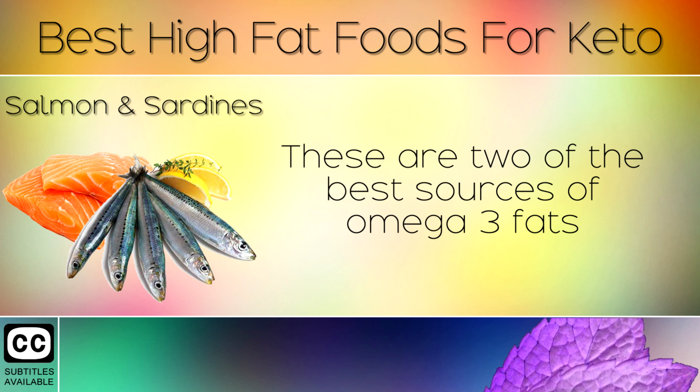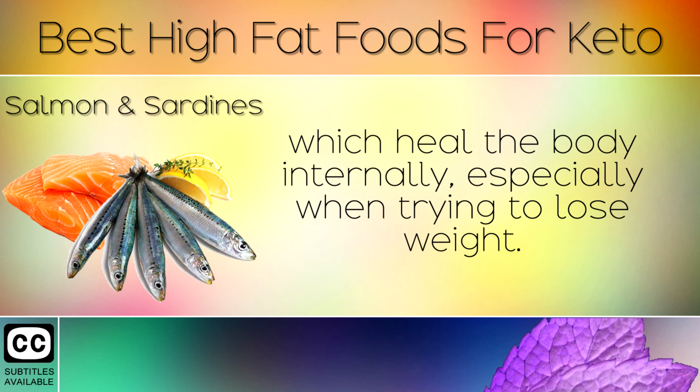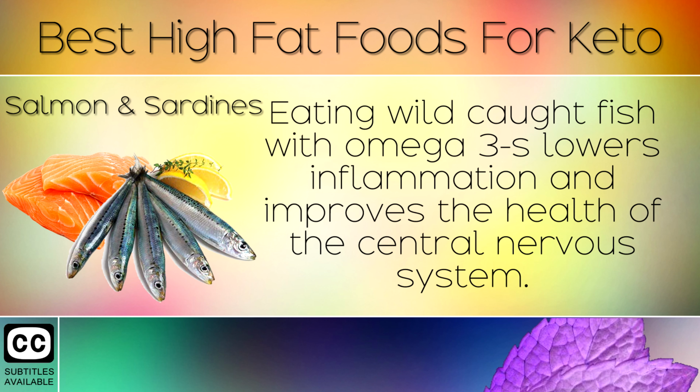2. Salmon and sardines. These are two of the best sources of omega-3 fats, which heal the body internally, especially when trying to lose weight. Eating wild-caught fish with omega-3s lowers inflammation and improves the health of the central nervous system.